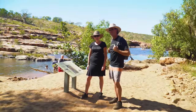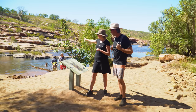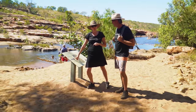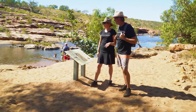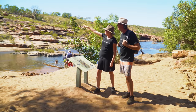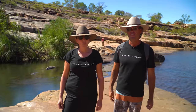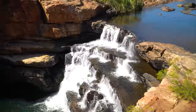So we are in the King Leopold Ranges and we've just done the Bell Gorge Trail to this gorge area here, which is absolutely stunning. And now we're going to head up to the Bell Falls Trail, which is another 2Ks they say return. Might take an hour or so, but it's up this steep area and then we'll be able to see the falls. Wow, this is the top of the falls. It's incredible. I want to walk up there and check it out from here.